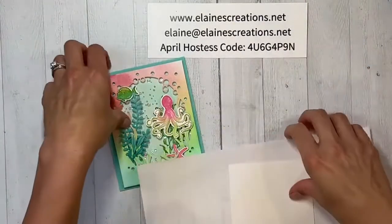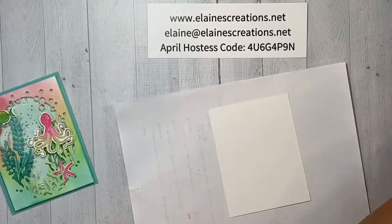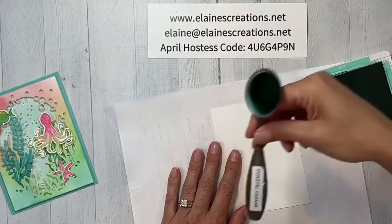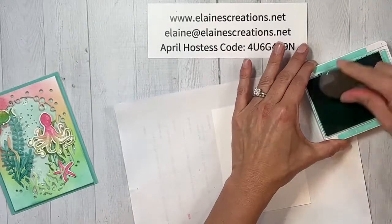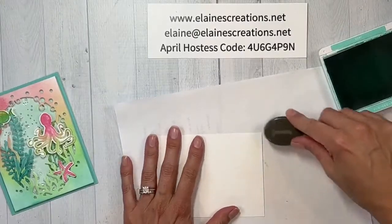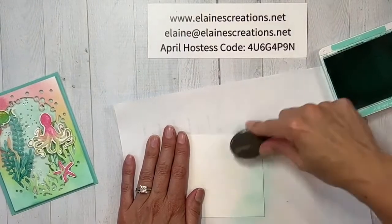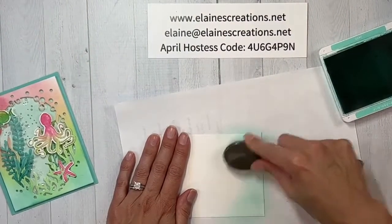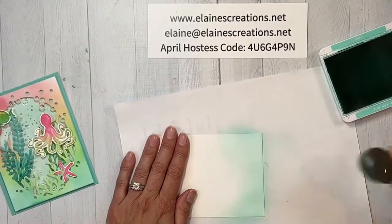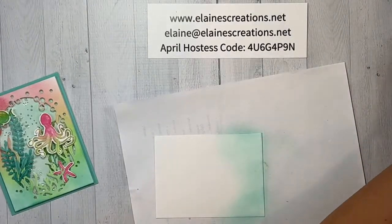Okay, so we're gonna do three colors. We're gonna start with, and these are some of my favorite colors, Coastal Cabana and a blending brush. Yes, I do dedicate blending brushes to one color. I'm just lazy, I don't wanna wash them. And so I'm gonna get some nice Coastal Cabana down here. All right, and then I'm gonna do Garden Green.